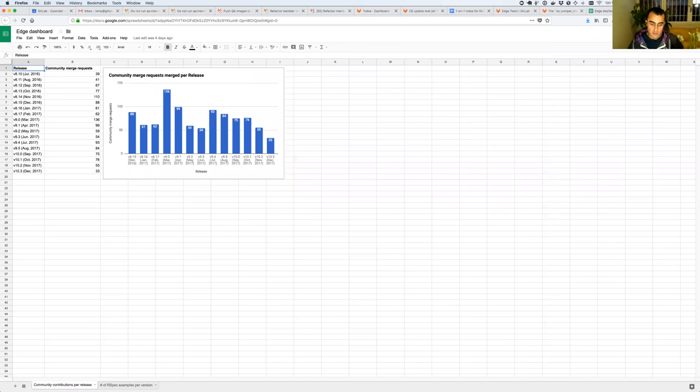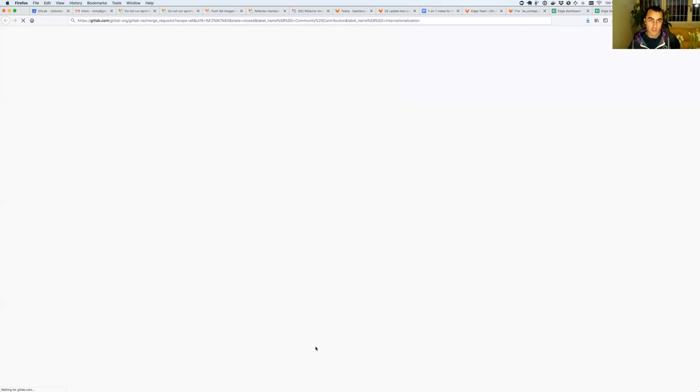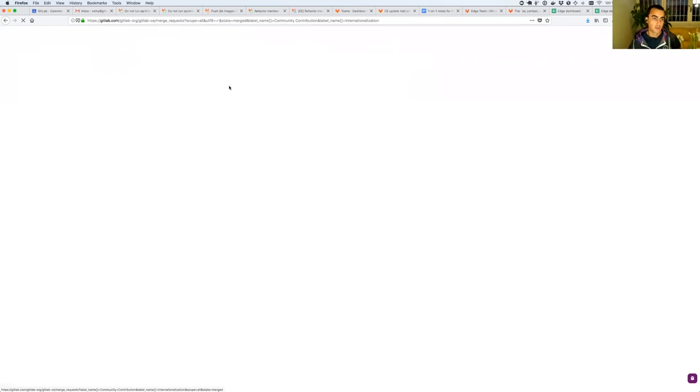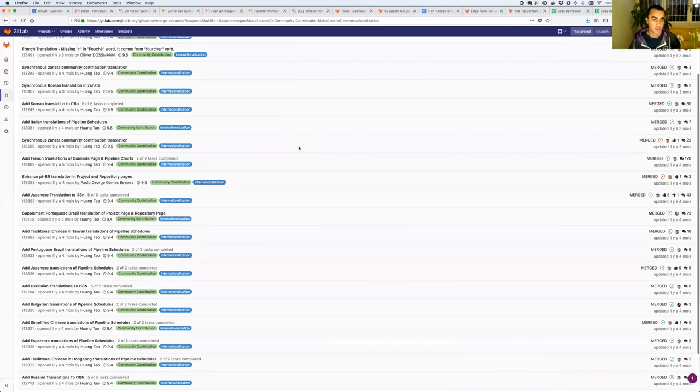Toon is asking, can we exclude the translation merge requests from this chart? We could, but I don't know if it's worth spending time on it. I think you are looking at the closed ones, Toon. Yeah, there are 39 merged.